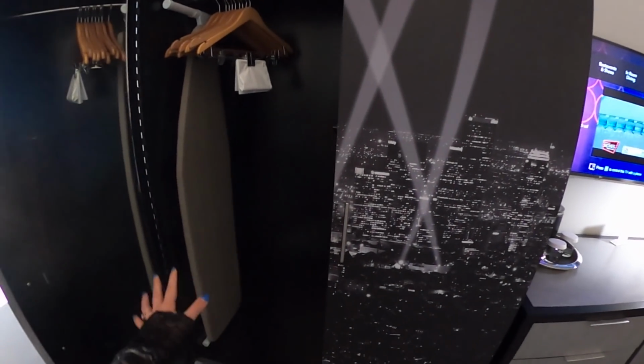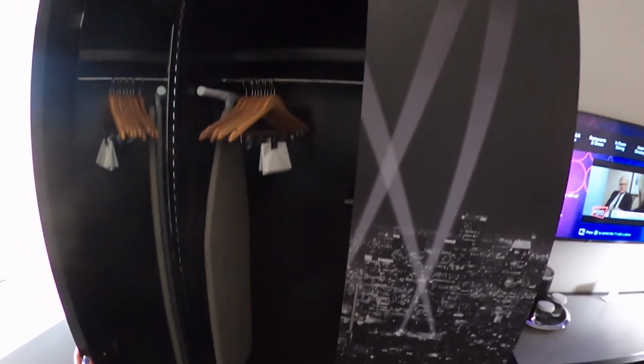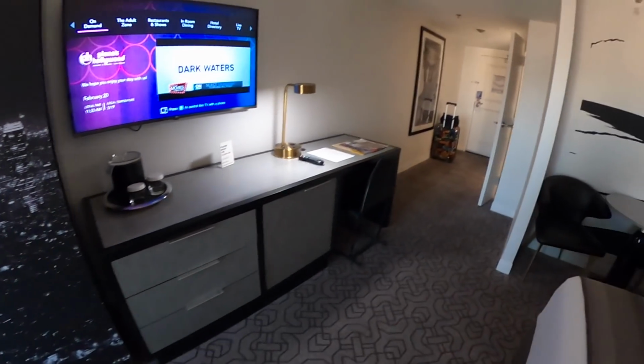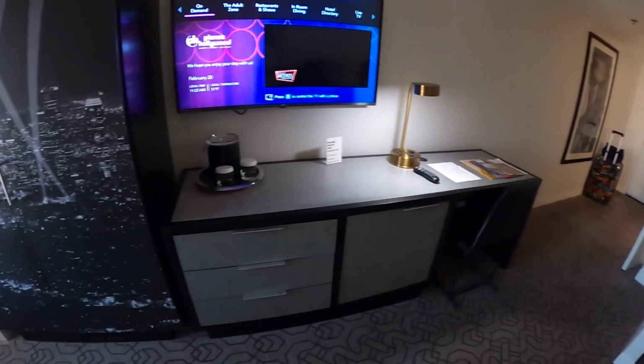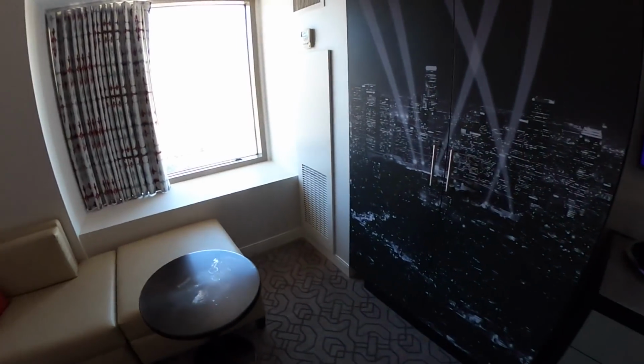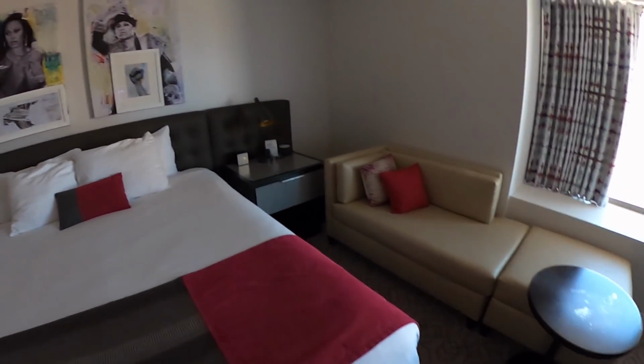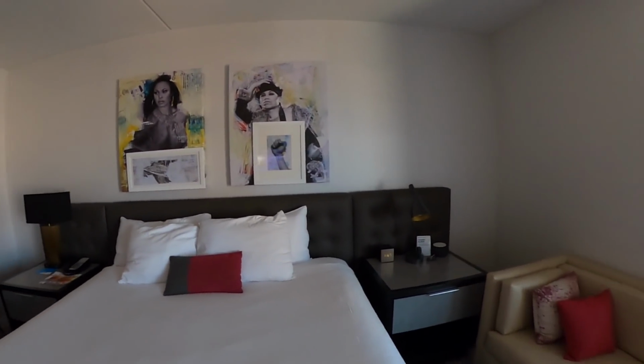Oh, so usually you would have these next to the bathroom, but I actually quite like that it's in the middle of the room. I really like the design of this room. It's very modern. I like the color palette that they've chosen with all the gray and black and then a pop of color. I also really like the artwork on the wall here.